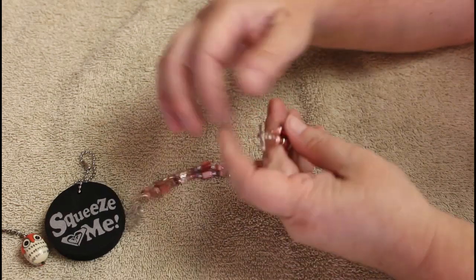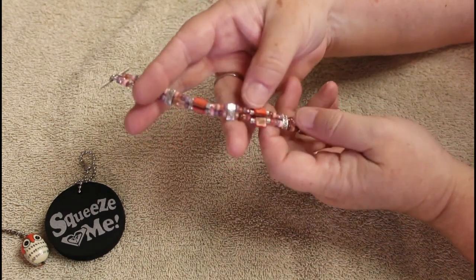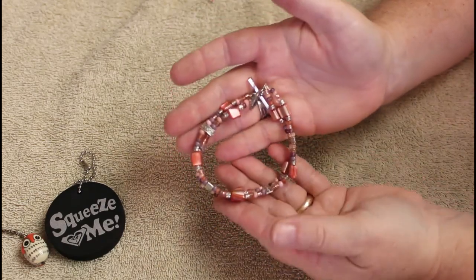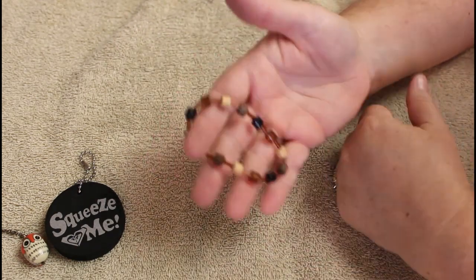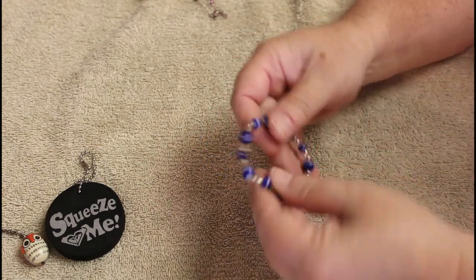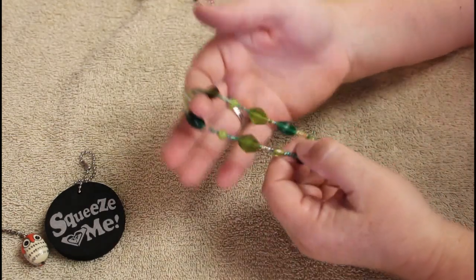Okay, toggle clasp. Looks like shell and seed bead, glass seed bead, with little silver stations. Don't see a maker. That has some pretty color, not really pink, more of a salmon color. Like that too. A little inexpensive stretch bracelet. These are glass and these kind of, well, these don't have that chatoyancy that moves. That's just the color of the glass. Another little, this is stretchy.